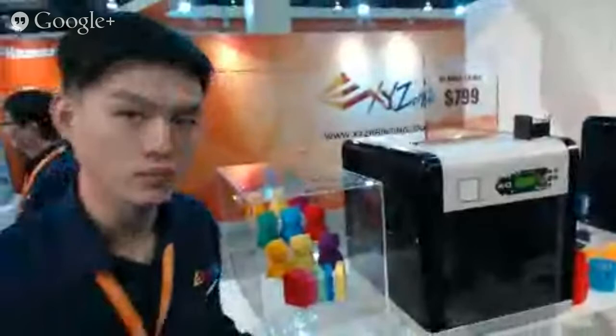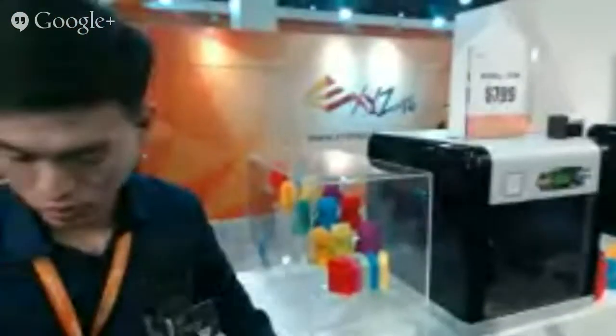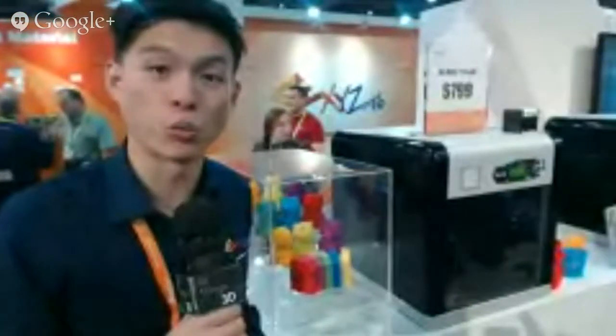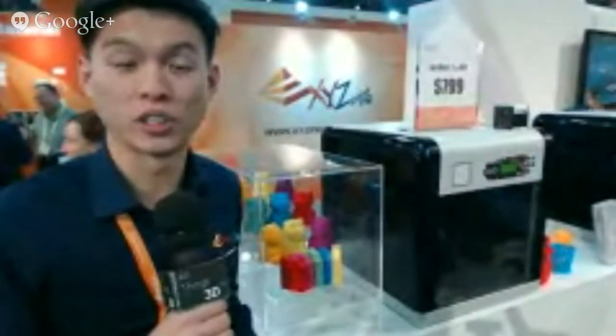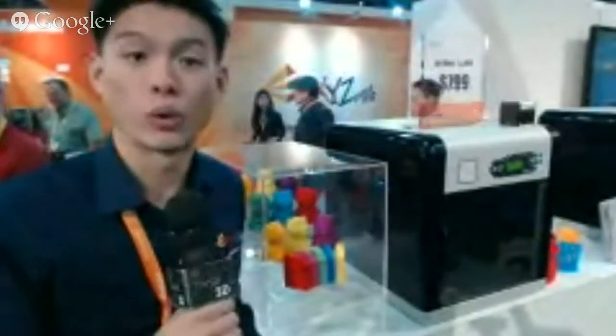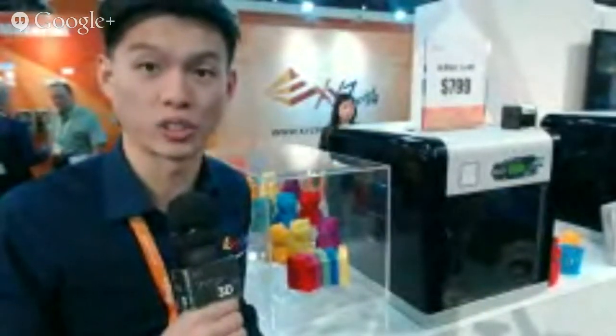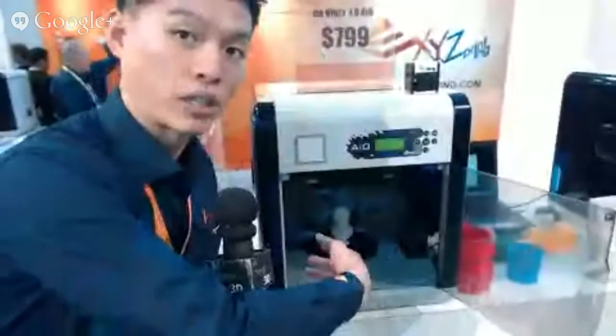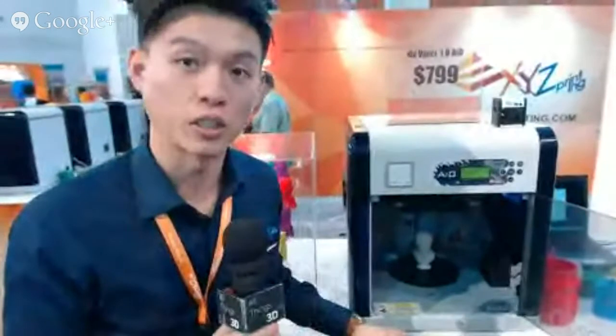So what is this line here? Over here is XYZ's DaVinci 1.0 AIO with a 3D scanner and 3D printer all in one. We're the first one to make 3D printers and 3D scanner all together. It's a very revolutionary printer. The printer also offers 8x8x8 build size with this two laser scanner, one on the bottom and one on the top, to ensure the best scanning quality and to eliminate all of the blind spots.